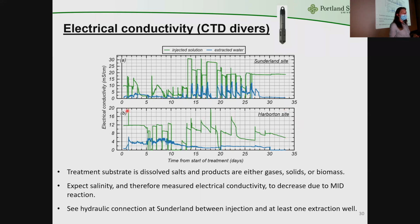And so I think it's worthwhile starting down here at the Harborton site, since things behaved a little bit better at the Harborton site. We have the electrical conductivity plotted on the y-axis and the time from start of treatment on the x-axis. The green line, this upper one, is the electrical conductivity of the injected treatment solution, and the blue is the extracted electrical conductivity. And so as expected, the injected, the green, is much higher than the extracted. And we see that about a day into treatment of the extracted groundwater, we go from rather low levels and we get an increase in electrical conductivity. This was an indication that the treatment solution had migrated to at least one of those extraction wells.